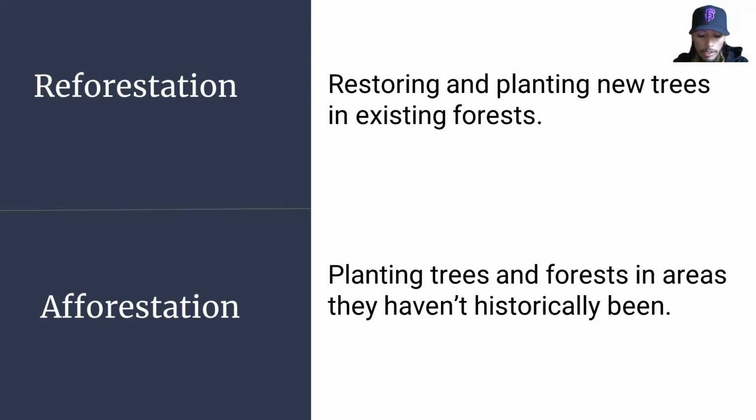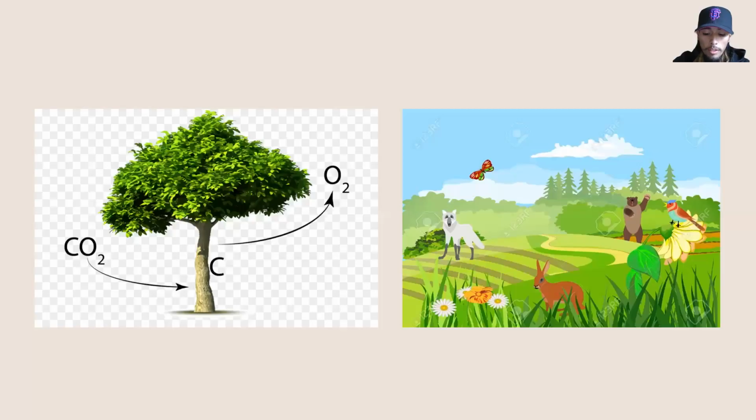And some of the benefits of this are creating new wildlife habitat or just maintaining it, improving water supply, but most importantly, sequestering carbon, which if you look in this image, you can see how a tree sequesters carbon and puts out oxygen, which is good for all of us.